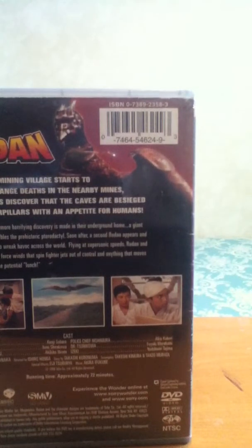When a small mining village starts to experience strange deaths in a nearby mine, the authorities discover that the caves are being besieged by giant caterpillars with an appetite for humans. If this isn't bad enough, a more horrifying discovery is made in their underground home, a giant flying creature that resembles a prehistoric pterodactyl. Soon after, a second Rodan appears, and the two monsters begin to wreak havoc across the world. Flying at supersonic speeds, Rodan and his mate cause hurricane-force winds that spin fighter jets out of control and anything that moves on the ground to become potential lunch.